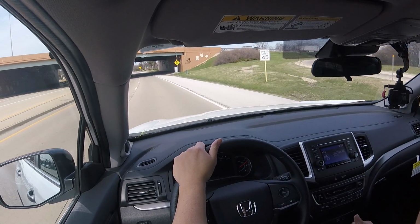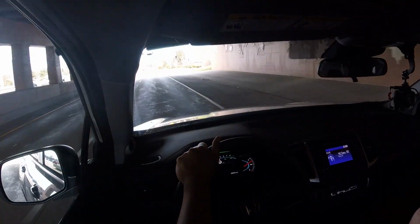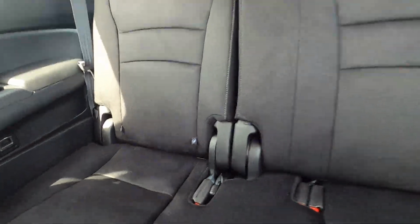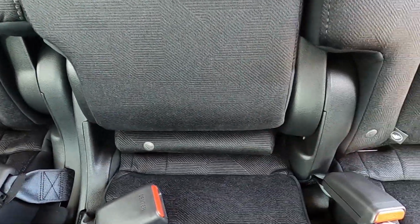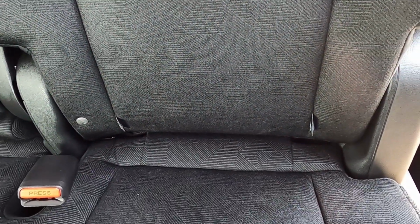Also, what's nice in the third row is you actually get a set of car seat latches. Those of you guys that are parents, I know a lot of you are always looking for car seat latch info. In this Pilot, you actually get 4 of them. You get 3 in the second row. Yes, you get 1 in the middle, and you get another one in the third row. So if you had 4 car seats to latch up, not a problem.